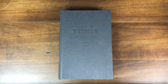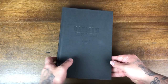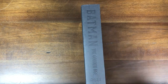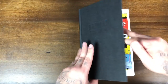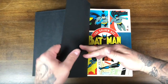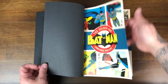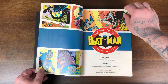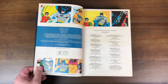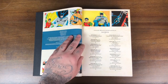So like I said, all black for the actual hardcover. You got this kind of embossed lettering, which is on the spine as well. And the back is just all black. You have a lot of great artwork. Here's even from Batman number 1. A lot of really cool panels. Here's your table of contents that tell you the issue, the year, the name of the story, and the page.